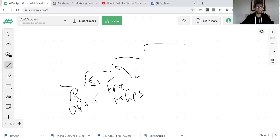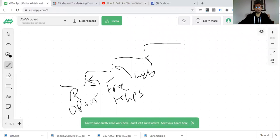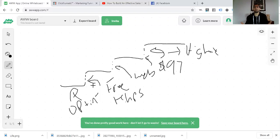which is a webinar that'll close them on your core product, right? For maybe $97 or so, whatever that is. And then after that, you might have more back-end and higher ticket stuff. And then you might want to use an application funnel for that. You might want to use more of a high ticket funnel, right? In close proximity with your sales funnel, right?